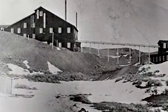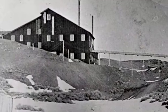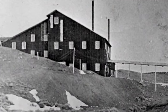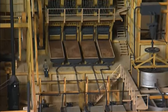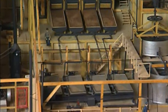They borrowed money and built a new head frame and trestle. An unused mill house was transported piece by piece from nearby Atlantic City and reassembled on site to become the Carissa Mill seen today. However, Midwest would still use a traditional stamp mill and mercury-based recovery to produce gold bullion.